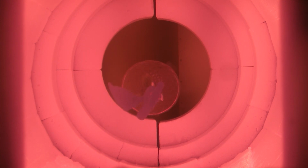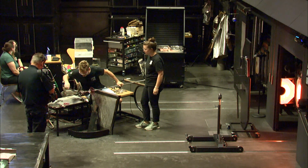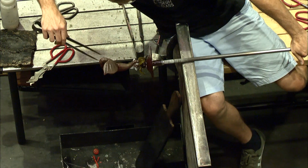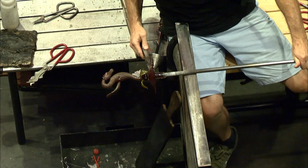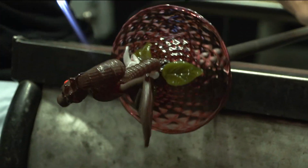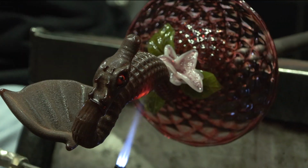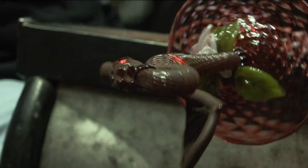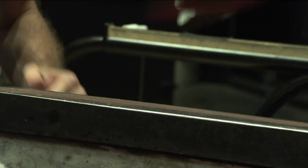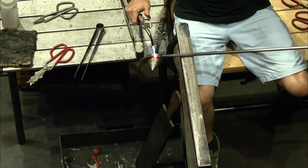The other way that we can work with color is bar color. It's the exact same material as our frit and our powders. It's just sold to us in bigger chunks. If we want to start out with this, we would break off the appropriate amount, warm it up slowly so it doesn't explode, attach it to the end of a blowpipe, and start melting it in so that we can make our starter bubble out of that color. Then we gather all our clear glass on top of it and blow out our form, and this creates a very thin veneer of color on the inside of that bubble. With the bar, you get really smooth and even color.